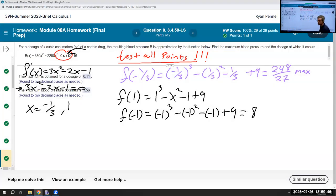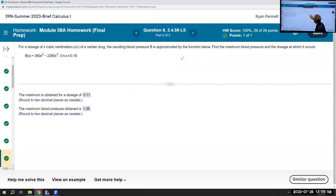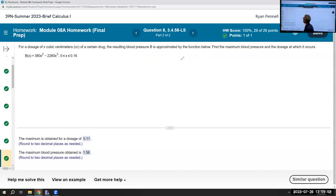Can I go on to 8? Did you have any questions? No. Okay. So for a dosage of x cubic centimeters (cc's) of a certain drug, the resulting blood pressure B is approximated by the function below. Find the maximum blood pressure and the dosage at which it occurs.